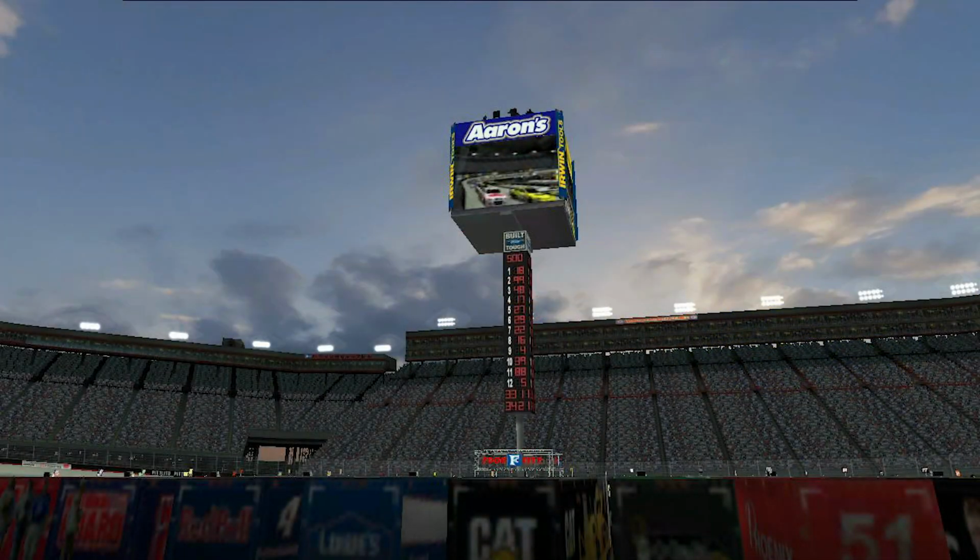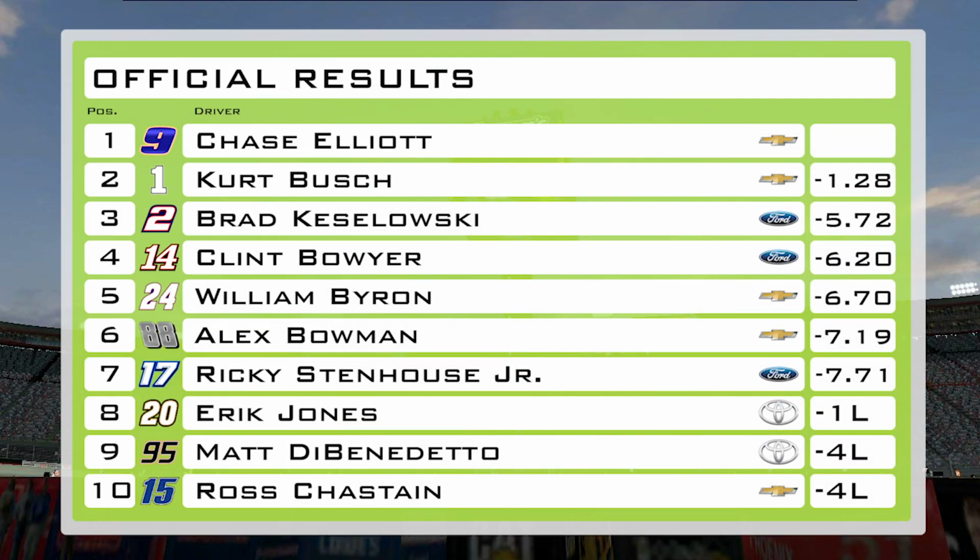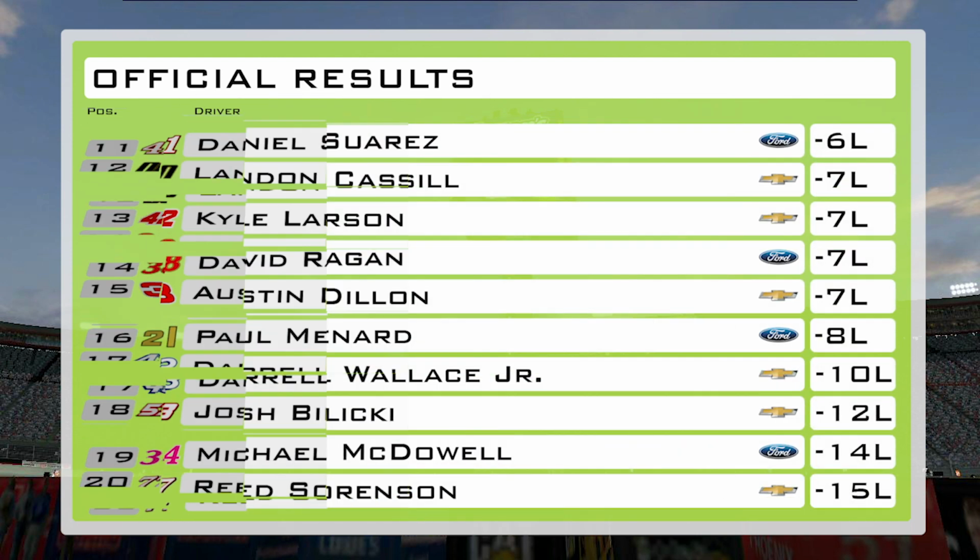Four wins in total for Hendrick Motorsports. Here's the final finishing results. Elliott, Kurt Busch, Brad Keselowski, Bowyer, and Byron make up the top 5. Alex Bowman just outside of it. Ricky Stenhouse Jr., the last car on the lead lap. Erik Jones, Matt DiBenedetto, and Ross Chastain make up the top 10. Those last two, very good runs by them, especially for Chastain in a Premium Motorsports car.